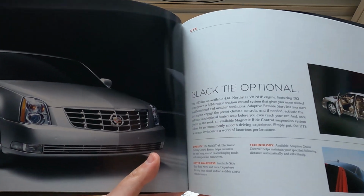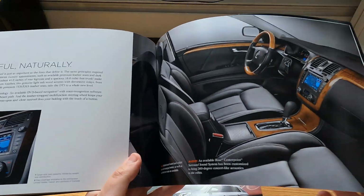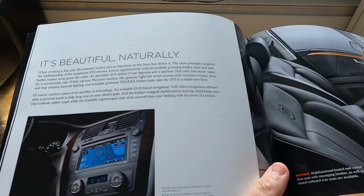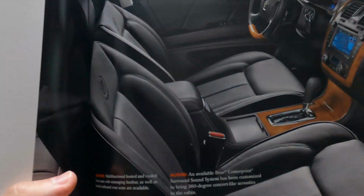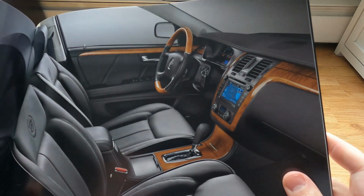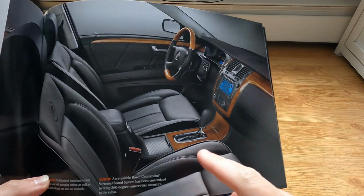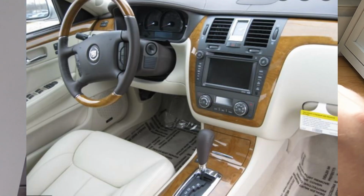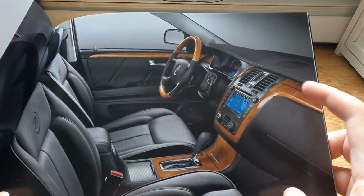And then you got the DTS, which I love. I would like to own one someday. Yep, a nicer, much classier interior. It's not super high-tech, but there's something a lot more inviting with this interior. And here they are showcasing their Platinum with unique wood, kind of like a designer series in a Town Car. A little different wood, different leather material, little touches here and there like the chrome bits on the steering wheel and the little inlays there.